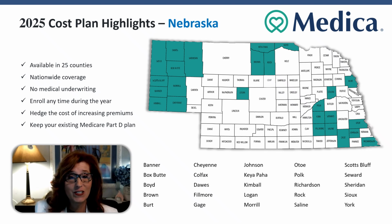Now, if you're looking at this screen and you don't see your county highlighted, you might be asking, why aren't cost plans in my area? Well, Medicare cost plans are only available in certain parts of the country where there is a very low membership on Medicare Advantage plans. This means that Medicare cost plans are going to be available in parts of the country that have high enrollments on Medicare Supplement over Medicare Advantage plans. This is a CMS rule with Medicare cost plans.